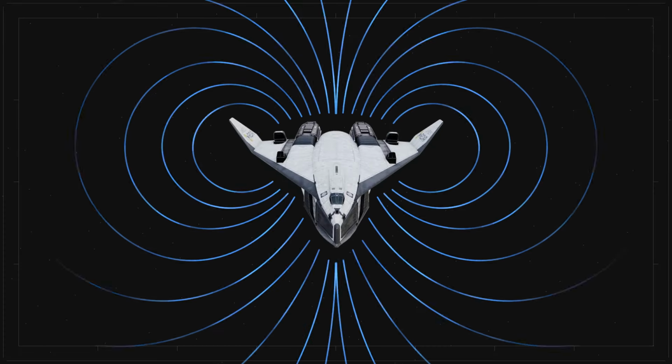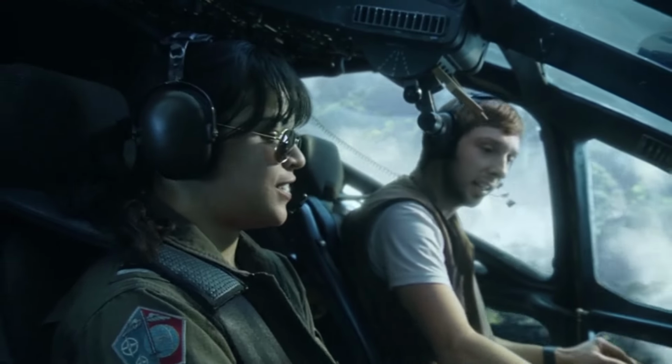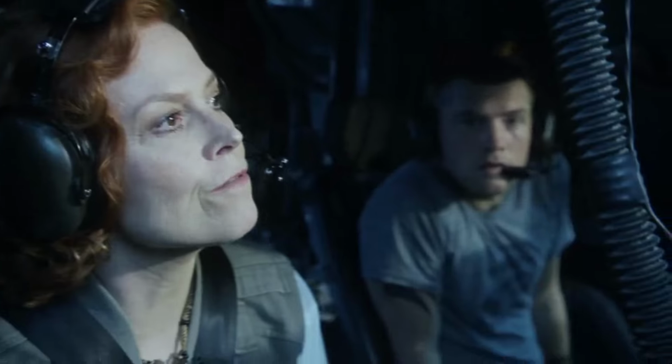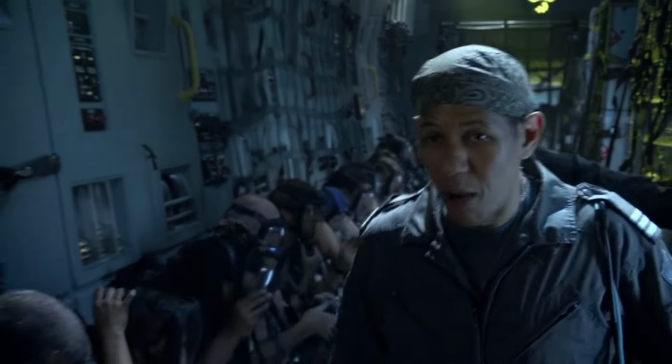The magnetic containment fields of the fusion plant could also be used for active EMF dampening, enabling the Valkyrie to function normally in Pandora's flux vortex. Extra passive shielding was also placed around the cargo bay.